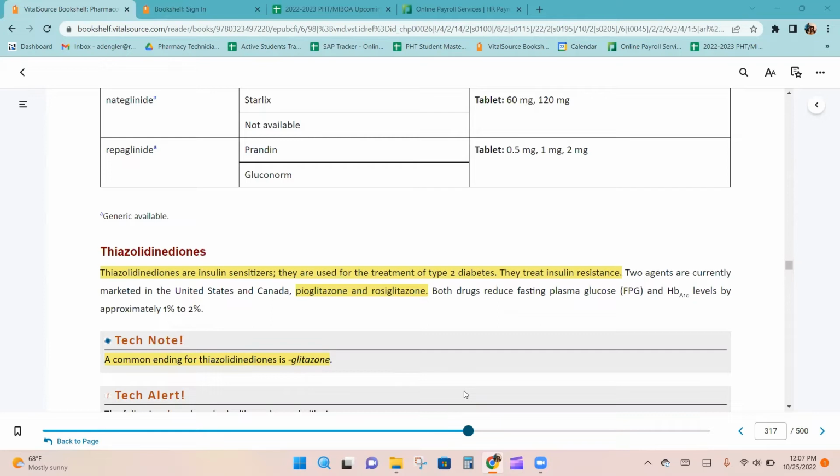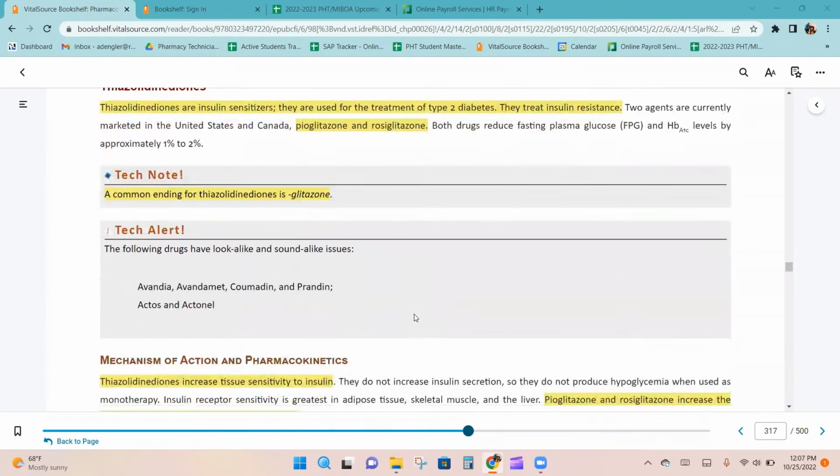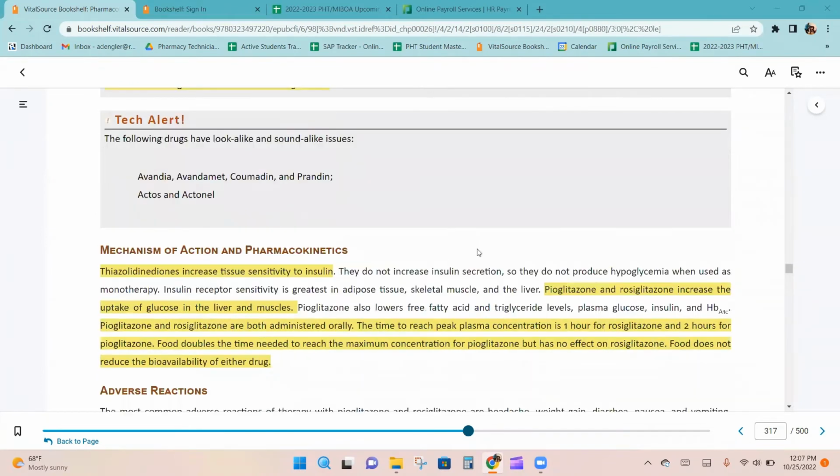Thiazolidinediones are insulin sensitizers. They are used for the treatment of type 2 diabetes. They treat insulin resistance. Two agents are currently marketed, pioglitazone and rosiglitazone. Both drugs reduce fasting plasma glucose, FPG, and HbA1c levels by approximately 1 to 2%. A common ending for those is glitazone. They increase tissue sensitivity to insulin, and pioglitazone and rosiglitazone increase the uptake of glucose in the liver and muscles.